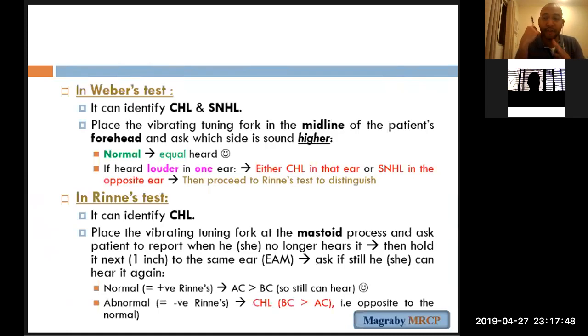If he is normal, he should still be able to hear again, because this is bone conduction and this is air conduction, and the air conduction is better. So he will still hear the vibration by air rather than by bone conduction. So this is normal, or it can be called a positive Rinne test. Positive Rinne test means normal, but we don't prefer to use the term positive Rinne because it causes confusion.